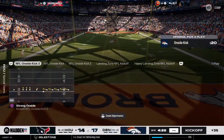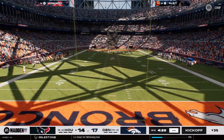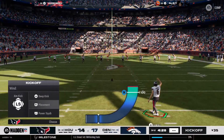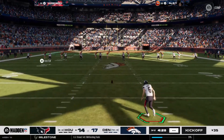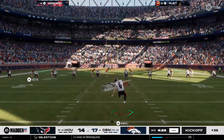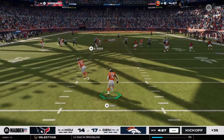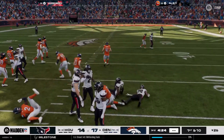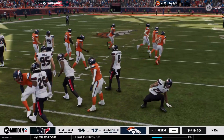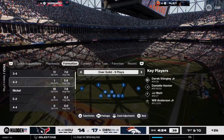That one splits the uprights. And the Texans cut it to a field goal game. Volley set up, and it's away. Just a three-point game now. Starting from the 5. Coverage team gets him down at the 26-yard line. The Broncos take over first and 10 at their own 26-yard line.